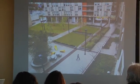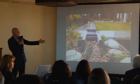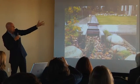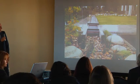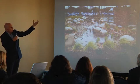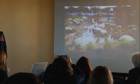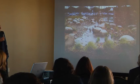Next slide shows the detailing of this. This is the water that's picked up in the parking lot and brought into this channel. The walls of the channel work as seat walls to watch the basketball games. Next slide shows the expression of moving from the very constructed channels into this very naturalized arroyo bioswale with organic and mineral BMPs.